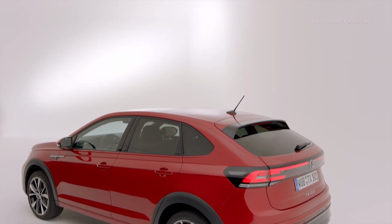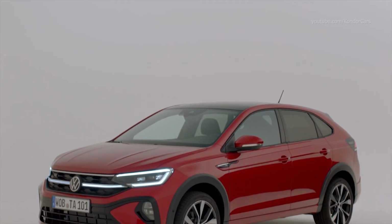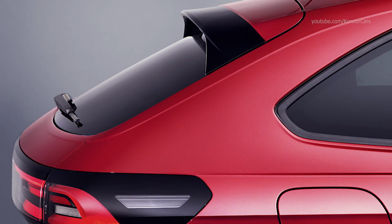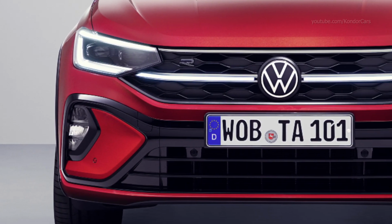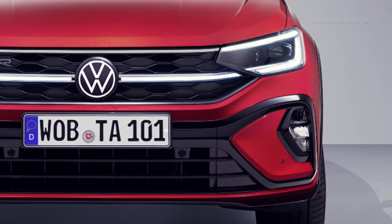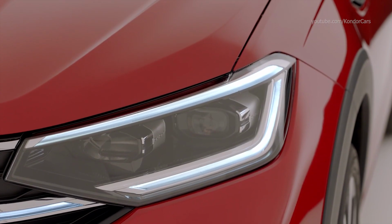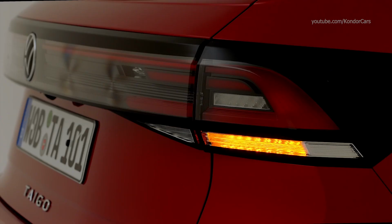The new Taigo focuses on design, individuality, and emotion. With full LED headlights and an all-digital cockpit with the latest generation of infotainment systems, MIB3, as standard, the SUV coupé, measuring just under 4.26 meters, sets high-technology standards in its class. The expressive body shape is the first of its kind in the Volkswagen brand's model portfolio.